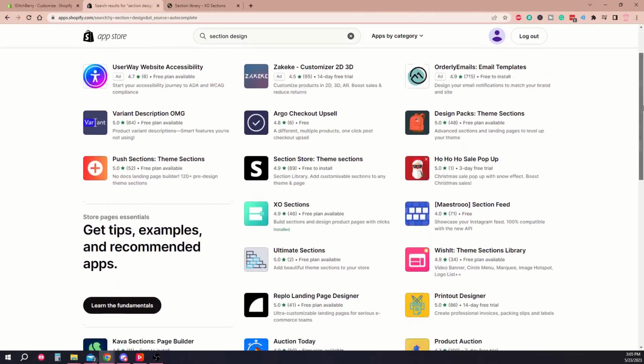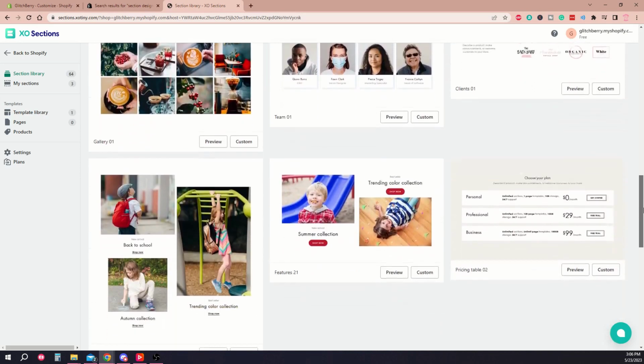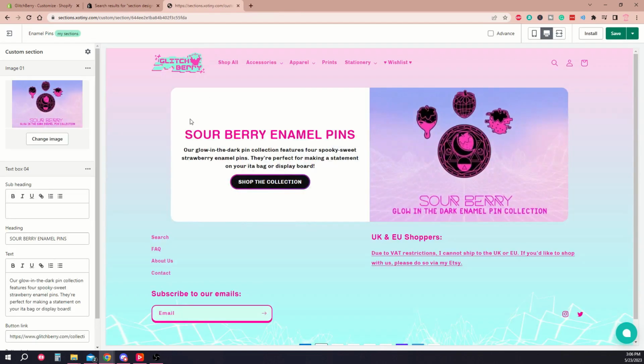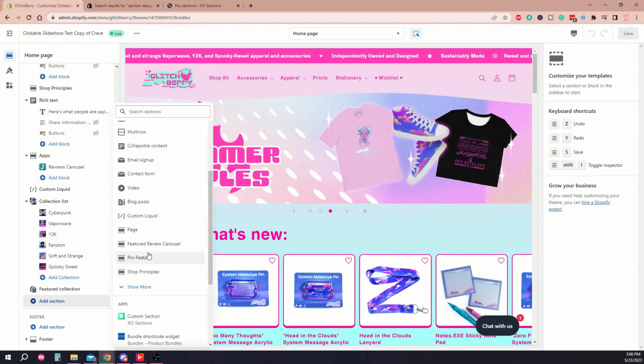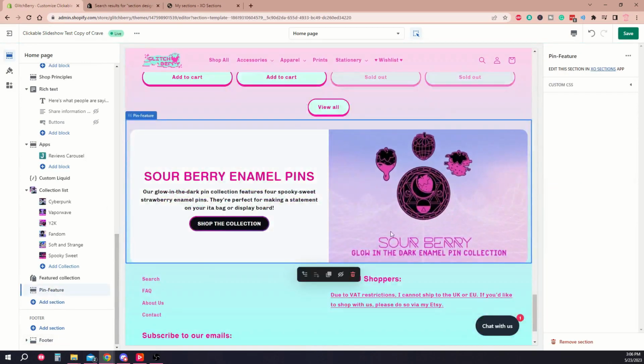The last really nice to have app that I've been using is a section design app. Some apps simply help create more interesting sections for your store's design. This expands the range of what can be done on a Shopify page and helps you design sites that don't look as generic. It's definitely not necessary to function, but it was absolutely vital for me in creating the site that I wanted to make.